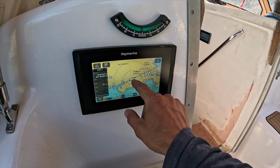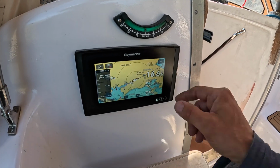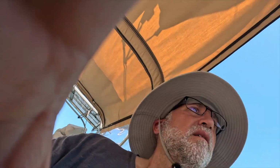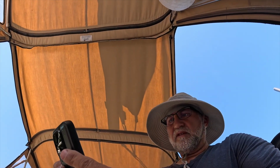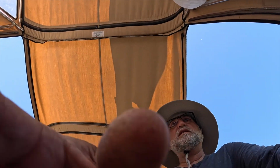So I've gone from there to there. 1, 2, 3, 4, 5. So I've got a ways to go. I went maybe 20% so far. And let's look at my time. 9:44. So half an hour for 20%. So I'm just going to try to keep it at 3 knots.